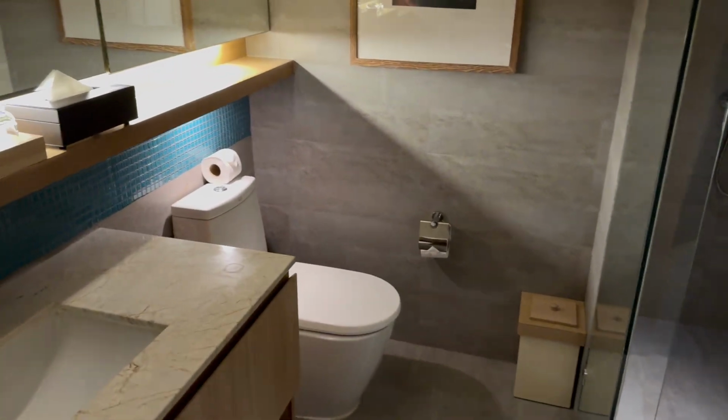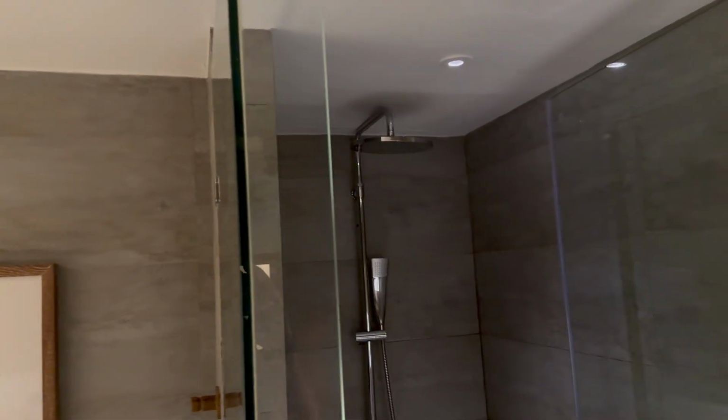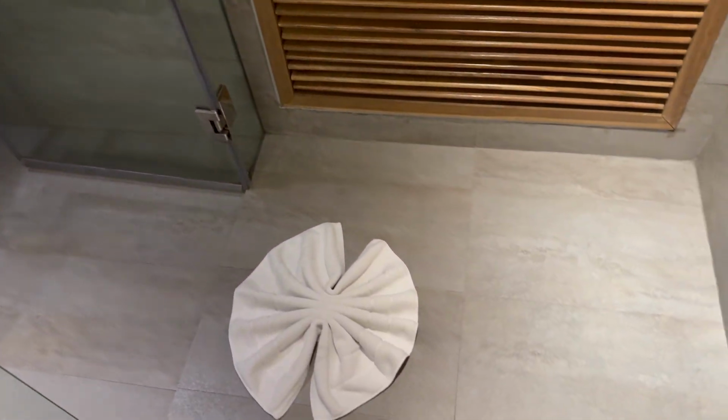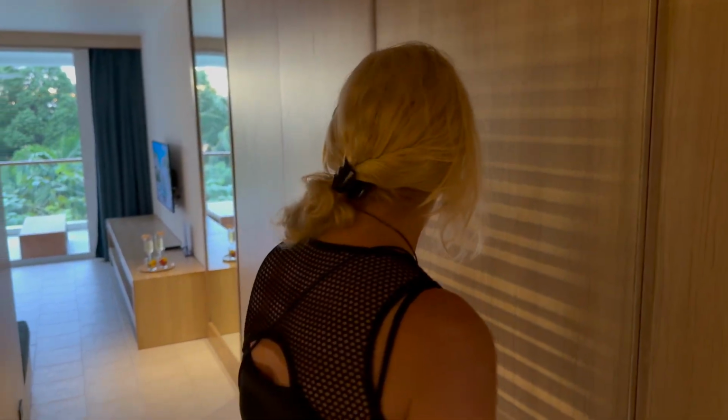Very nice bath. Nice rain shower. Very, very nice. Everything is just lovely so far. Oh, it's like a lock-off door. So if you're traveling with other people, oh, that's pretty cool, right?